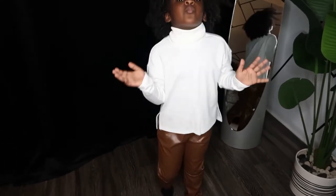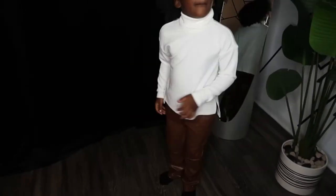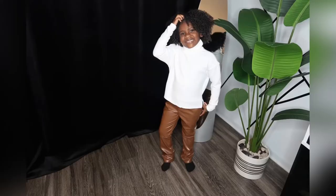All right, so those are those same leather pants, but I just paired it with a turtleneck with two slits on the side. I love it. This is so cute. Turn around so you can see the back of the shirt. How cute is it? The back is kind of cut high-low, but this is super cute. I'm loving it. Let me see you. Wow.